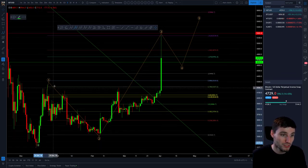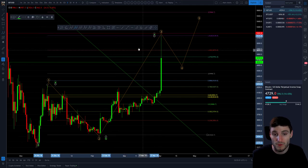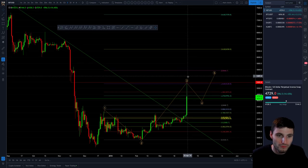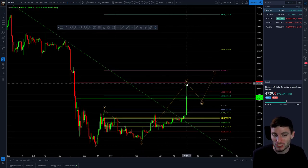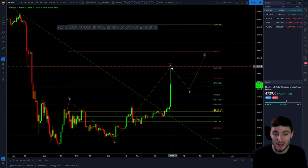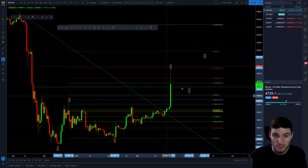I know we could be counting this as the ABC with an extended C wave, also hitting a 1618. So you have to be aware of this. But yeah, this is still extremely nice to see from an Elliott Wave trader. I love fibs and I love Elliott Waves, and to see this is really quite perfect. So yeah, you have to be aware of that.